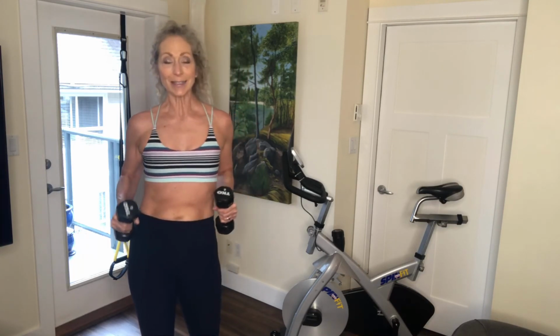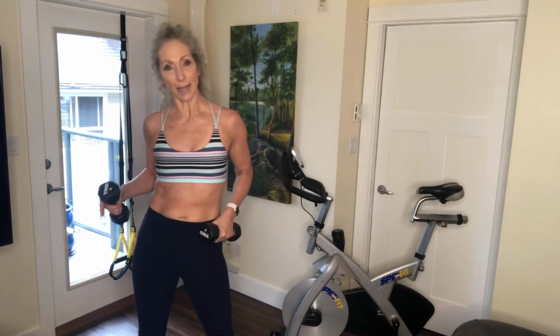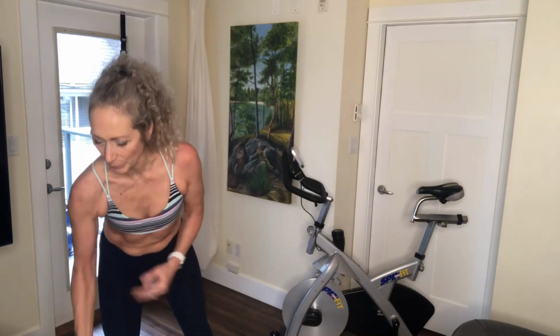So that, in a nutshell, is your free weight exercise. Do 15 of the compound moves and then isolate for 15 on the other moves. So that's full body, but remember, take it slow, load the muscles. Take your mind to the muscles.